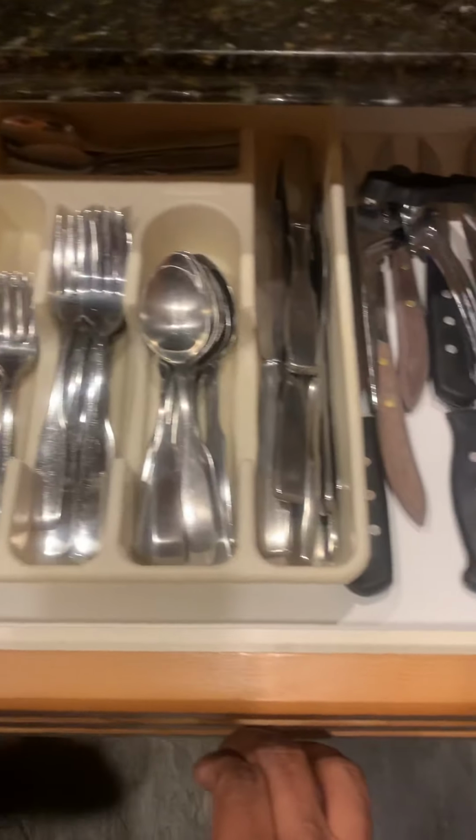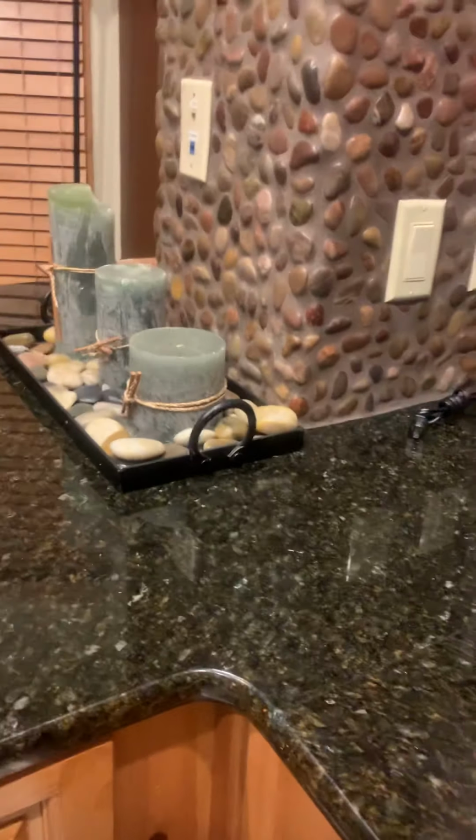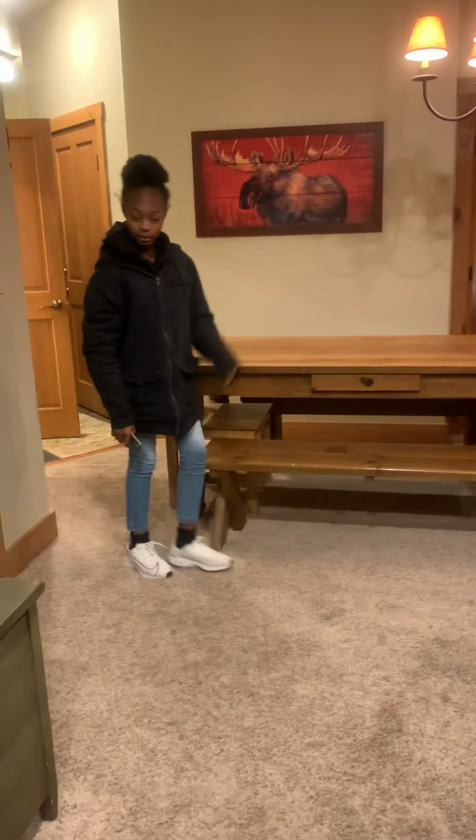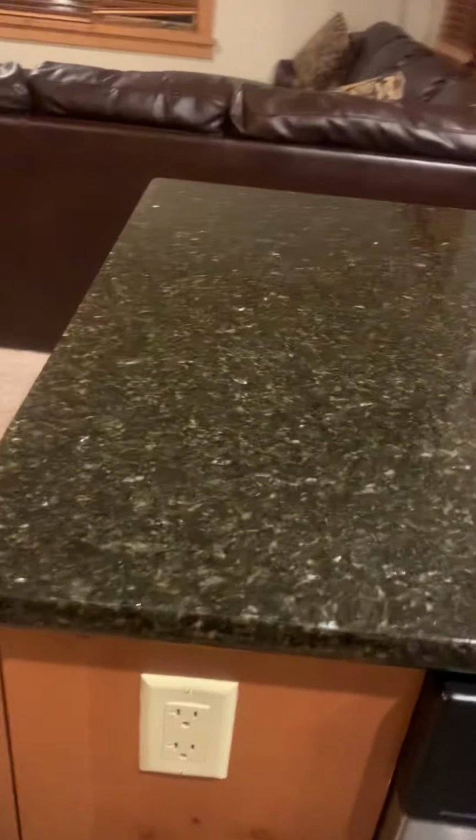Oh, they give you a lot of spoons and forks. Good. Oh, they have a coffee maker too. That's just the trash and stuff. So I can see everything. Cheese grater, good. We need that for macaroni and cheese. We can go in there. There's another bathroom. Oh, the sink. Okay, Lily's giving us a tour.